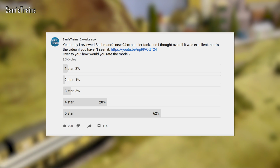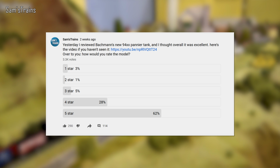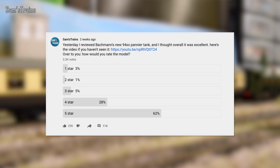63% of you picked 5 stars, which gives an overall user score of 8.84 out of 10. So as always, you are a little bit higher than me, but generally we agree that somewhere around the 8 or 9 out of 10 is reasonable for this, and it sure is. Very, very impressive loco, that one.